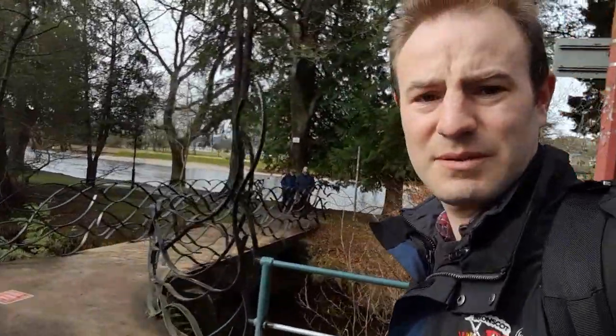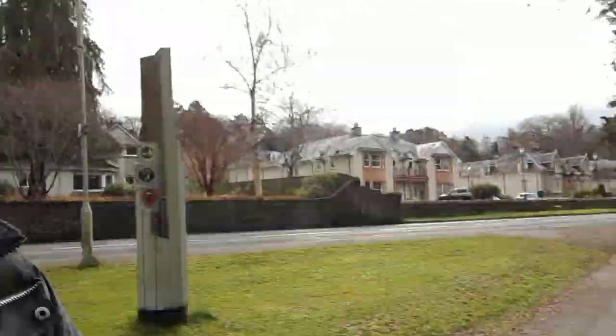Interestingly, it's also the most northerly miniature railway in Britain that is open to the public. The reason I say that is because I believe there is one on Orkney, but it used to be open to the public, but it's now private. So we've got a bit of a bridges adventure now. Here's the first of them. So we're going to cross this bridge and head out onto the Ness Islands.